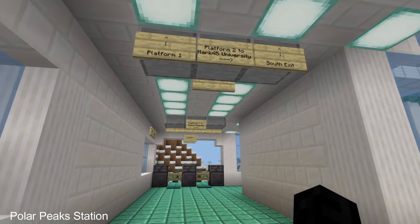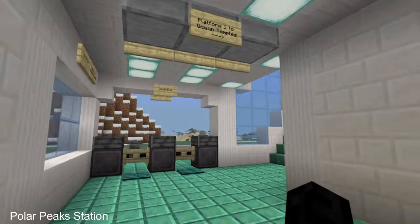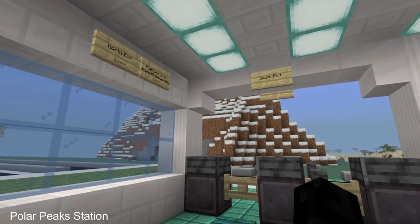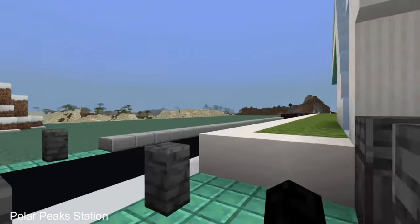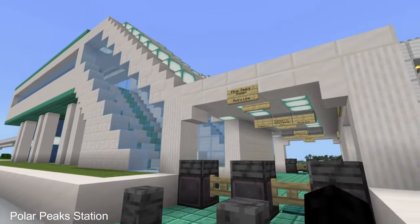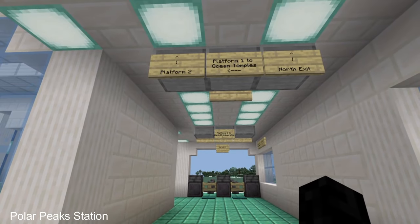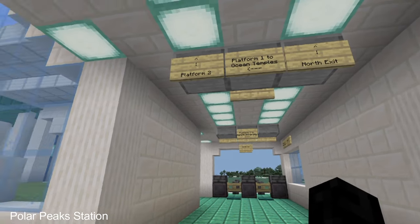So the concourse area has lots of signs directing you, and platform 1 is just up ahead here. And then this is the south exit, also on the same street, which is Highway 1. So this station might be a little bit more tricky to access, but we still made two entrances, so you still don't have to make that horrible loopy loop.